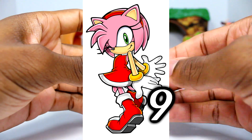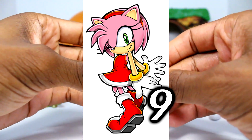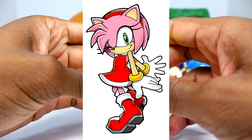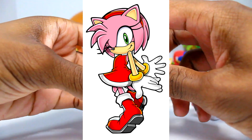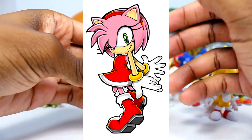Now, coming in at number 9, I have the 2.5-inch Modern Amy figure. I think this figure is going to be great. After reviewing the 2.5-inch Rouge, my hopes for this one are pretty high, and I've always liked the Amy figure. I just wasn't thrilled about her height issue, so hopefully this one will be a lot better when it comes out. I feel like this wave is going to come out by the end of January or the beginning of February most likely, so definitely keep your eyes out for that one.